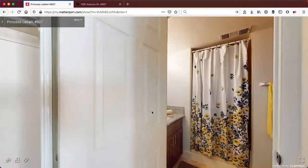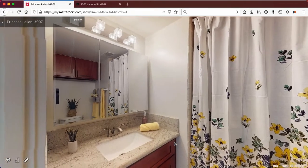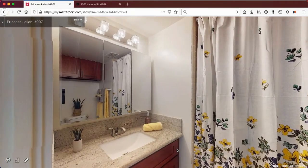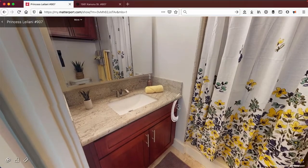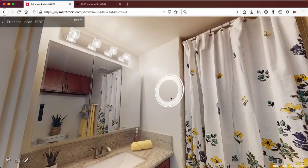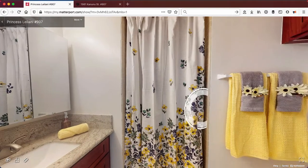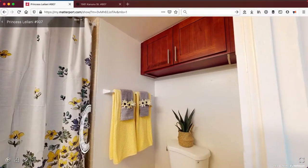Taking a step forward, and I'll go into the bathroom. This is the guest bath. This would be used by that second bedroom or any guests that you have at the condo. And then, as you can see, just like the kitchen, upgraded cabinets and counters. Again, upgraded lighting. This is a tiled-in stand-up shower, and some storage there above the toilet as well.